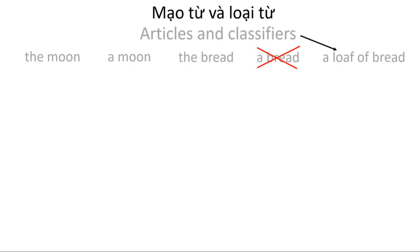In Vietnamese and many other Asian languages, for most non-abstract nouns, if you want to count or specify them in some way, you need to use the classifier which corresponds to their category or nature. Is it something round? Is it a fruit? Is it an animal? Can you hold it? Can you read it? Etc.